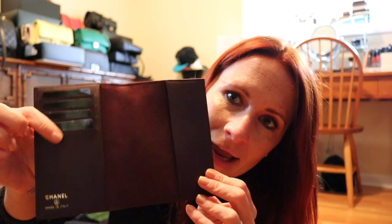And then last but not least, the ultimate flare piece, which is my Chanel passport holder. This retails for about $500. It's black caviar leather with gold hardware, and inside it fits a handful of cards and then obviously your passport. So this is kind of a luxury piece, but it makes traveling fun already, and I don't do enough of it, but it makes traveling just that much more fun.